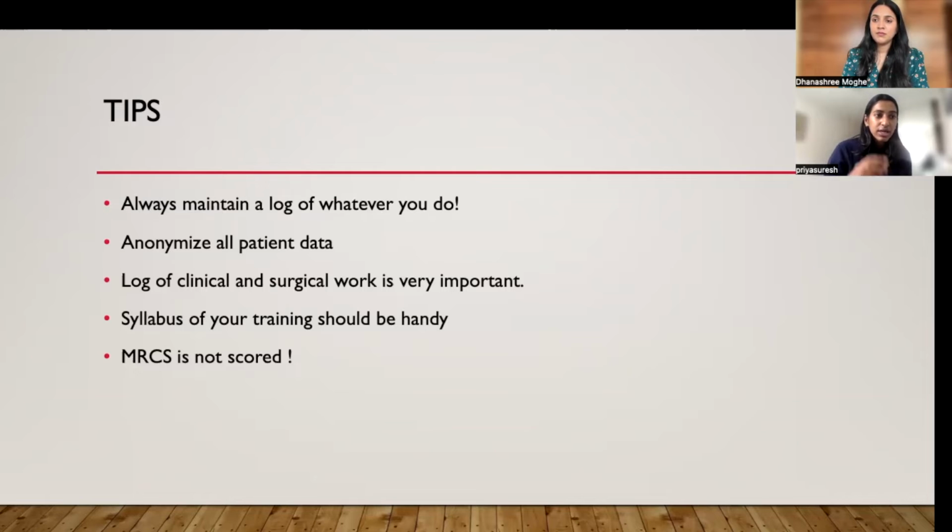Now, this log is for your clinical work and your surgical and your laser work. So you should always have a discussion with your consultants about what cases you are learning, what cases you are seeing in the clinic. You need to anonymize all patient data. So whenever you're preparing a log, do not include patient's name, date of birth, hospital number. Any identifying patient data should all be erased before you prepare your log.